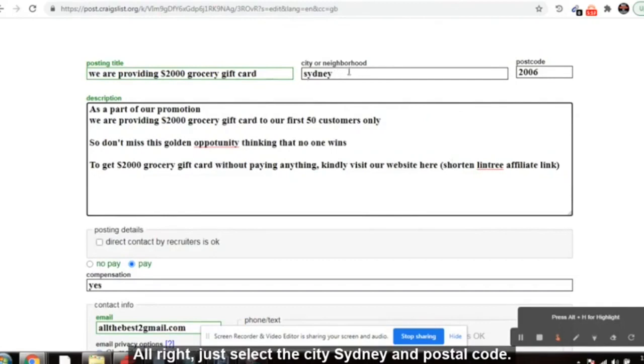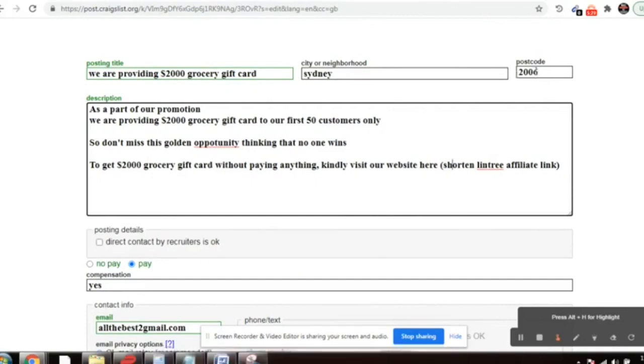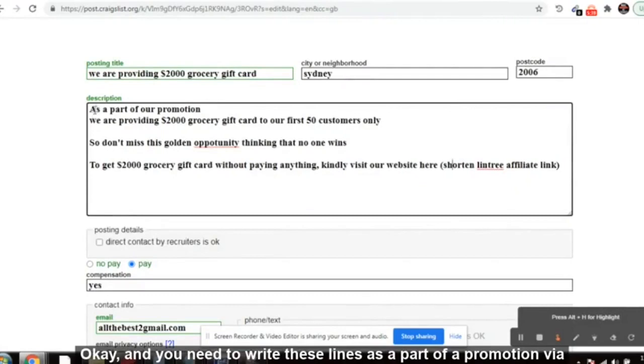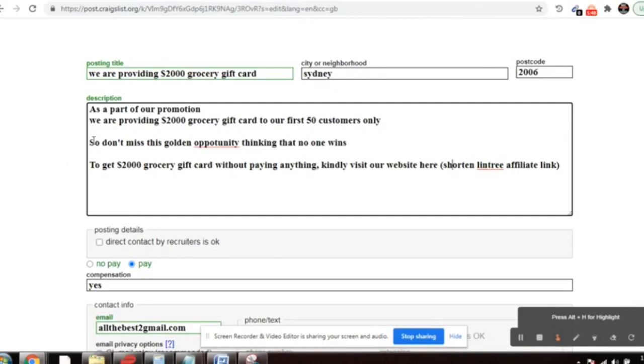Just select the city Sydney and the postal code. You can just Google the Sydney postal code. I also just Googled it. It is showing 2006 and I use the same. Put the same over here, 2006. And you need to write these lines: as a part of a promotion, we are providing a $2,000 grocery gift card to our first 50 customers only.